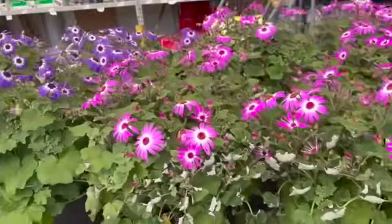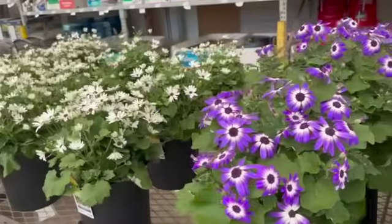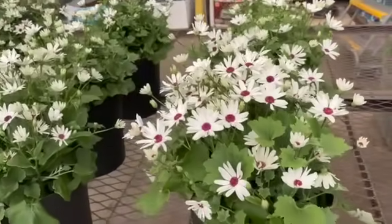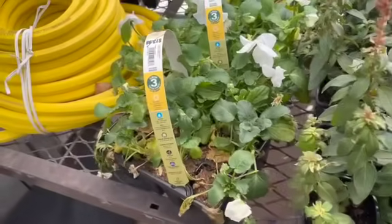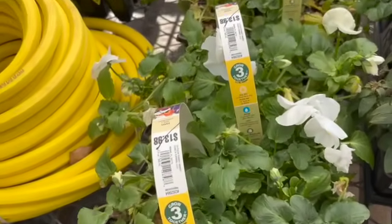Do not think there's not more cold weather coming, because there is. This is just February 1st. We still have more, but I just always love to see color. And look at how beautiful this plant is right here.